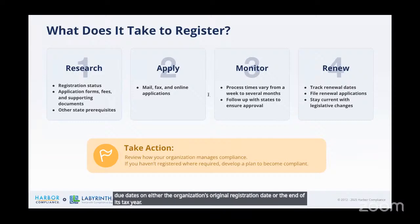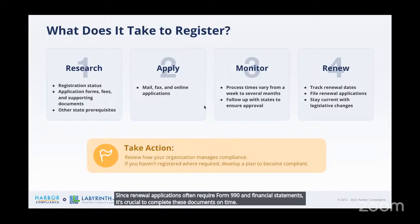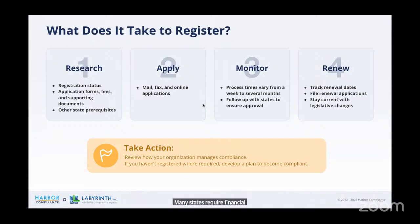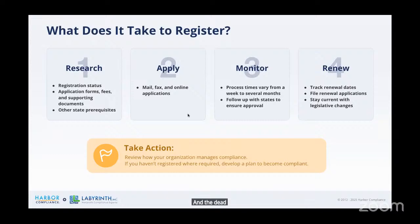Since renewal applications often require Form 990 and financial statements, it's crucial to complete these documents on time. Many states require financials to be independently reviewed or audited, depending on your nonprofit's revenue. If your organization does not receive an annual audit currently, proper planning is even more important to avoid delays. Each year, nonprofits should collaborate with their tax preparers and auditors to determine what type of financial statements are required for registration renewals and the deadline for completion in order to stay in good standing.